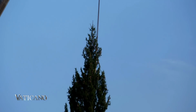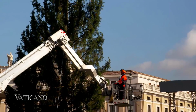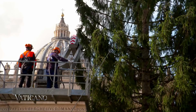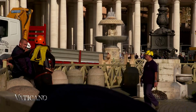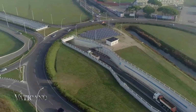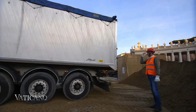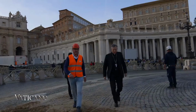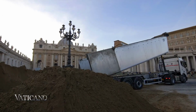For Advent 2018, a giant red fir was brought down from the woods of northern Italy. And while each year the nativity scenes are very original, this year's display is absolutely unique. This sand nativity is a present from the Catholic Patriarch of Venice on behalf of the Italian beach city of Jesolo.